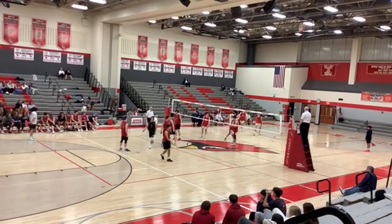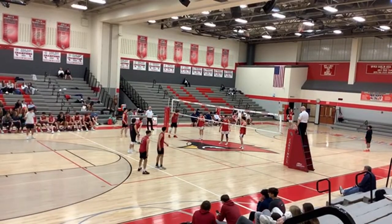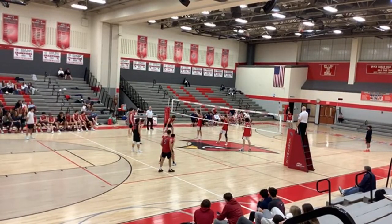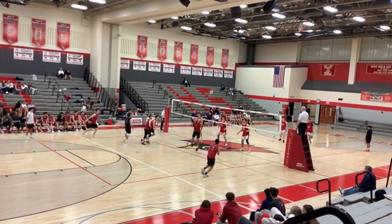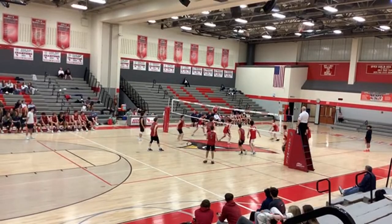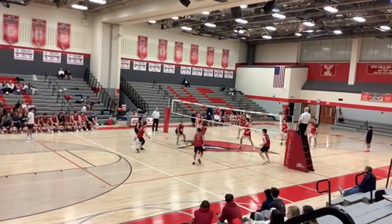Barenbaum had like a foot over the line. Looks like the line ref wasn't going to call that one. Maybe a little biased towards Upper Dublin. I'm glad the ref caught it, though. Another short serve. Trying their luck right now. Push. Come on. Let's see. Don't end on hitting error.